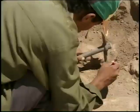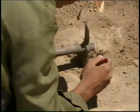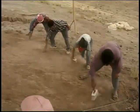Rashid is using a small pick, which is really our main excavating tool. You can think of the brush as just like 1,000 small picks brushing away on the surface, and they're removing the loose particles from the surface detail.